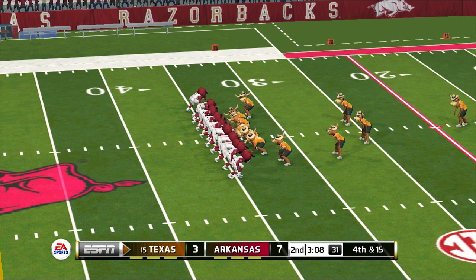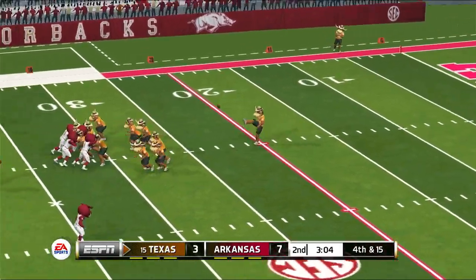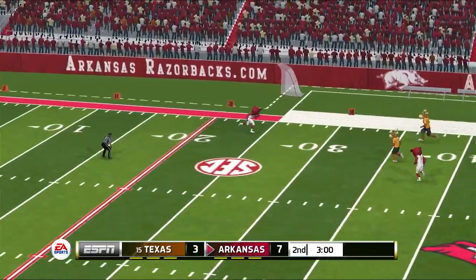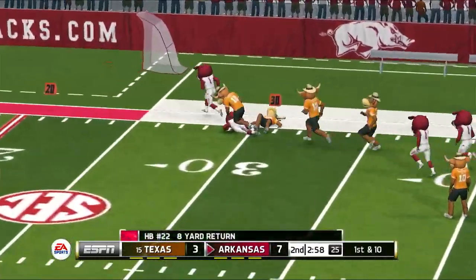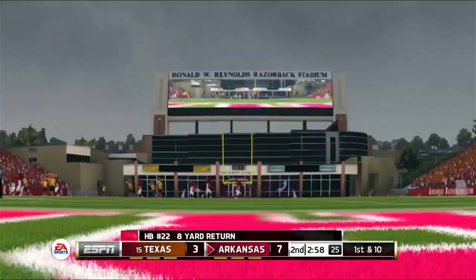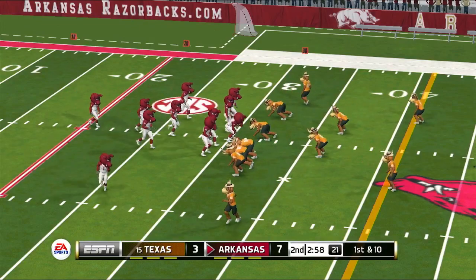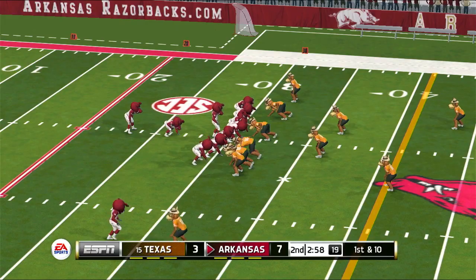Punt upcoming, and they're going to come after this one. He gets it away, and this is a really nice punt. And down he goes at the 30. In a game that's this close, you can't afford to waste possessions. Arkansas holds a 4-point lead.